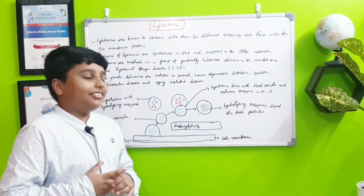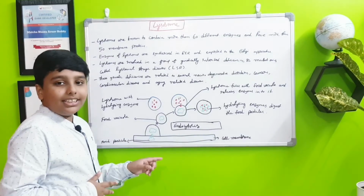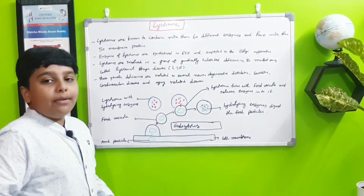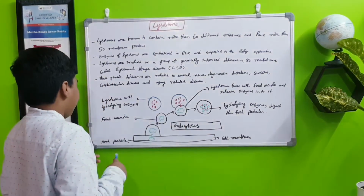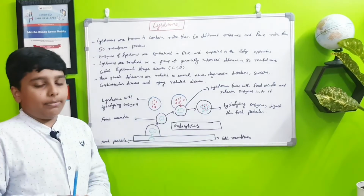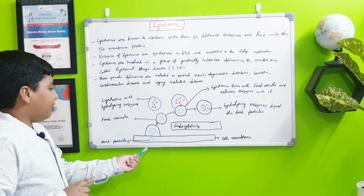Now I will explain the process of endocytosis in a diagram. First, in the extracellular matrix, which is the place outside the cell, between the cells, there will be a food particle. Here is a food particle, but normally there could be any other particles. This green thing is the food particle.